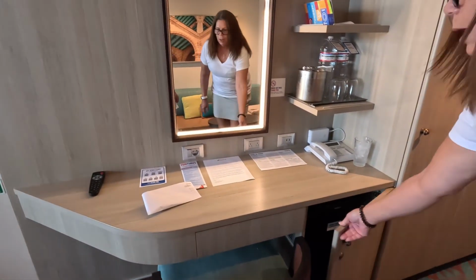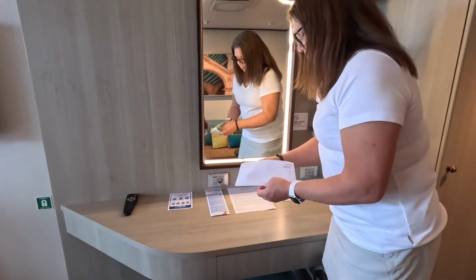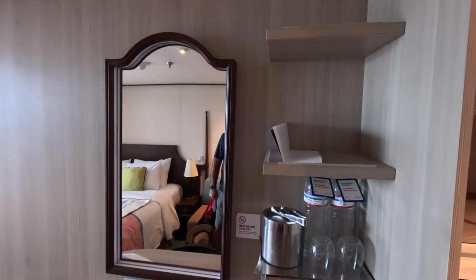I don't know. And since we're in the Havana, we have our Havana wristbands, Rich. Oh, nice and green. We got an ice bucket, water.